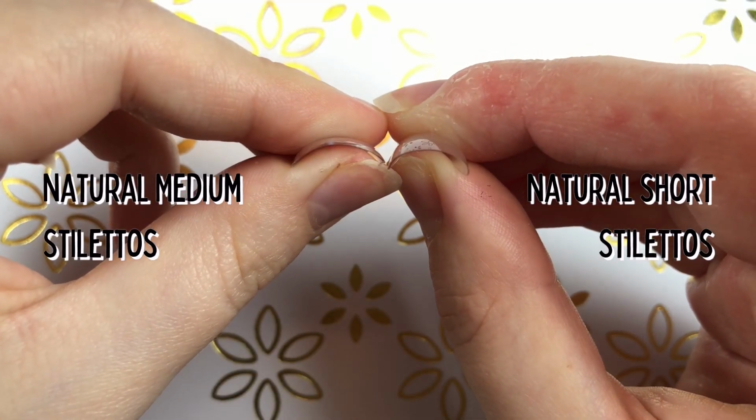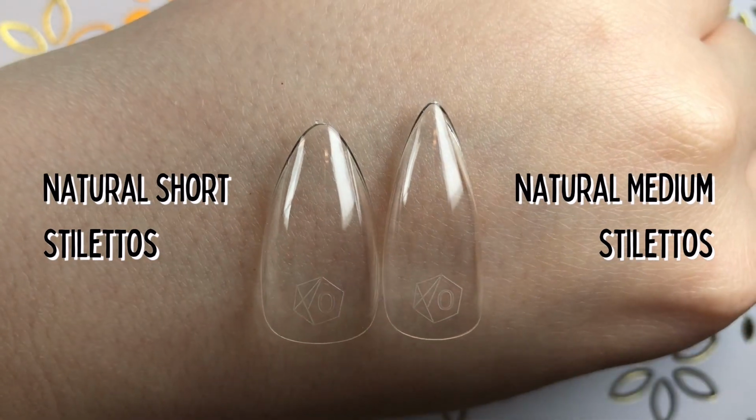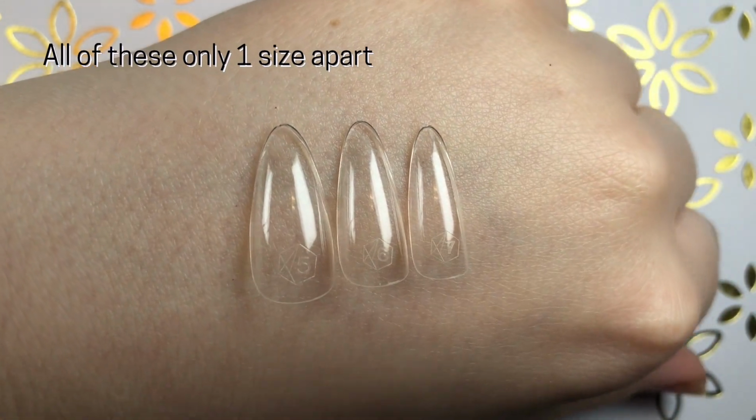Apres has relatively consistent sizing, assuming you're not switching constantly between sculpted and natural styles. I've found most natural styles to be more or less the same in terms of sizing, save for a few quirks here and there. One style in particular, though, does baffle me, and that is the natural short stilettos. Not only are they not natural, they are also not short and not stiletto. The sizing between each size is totally whack, too.